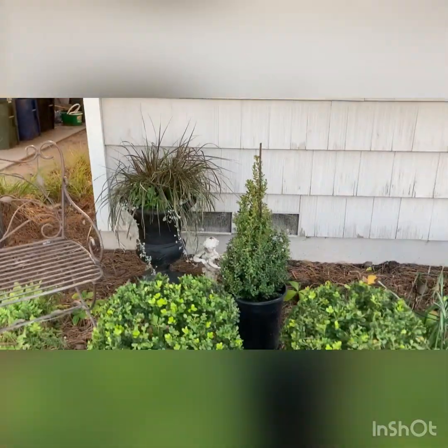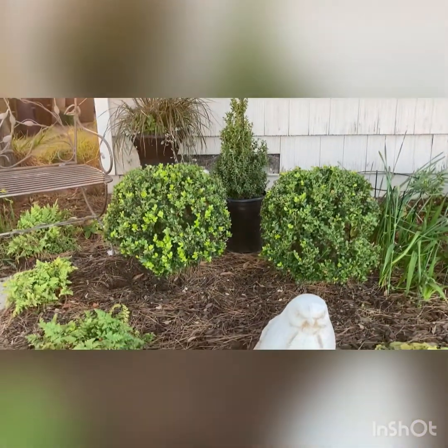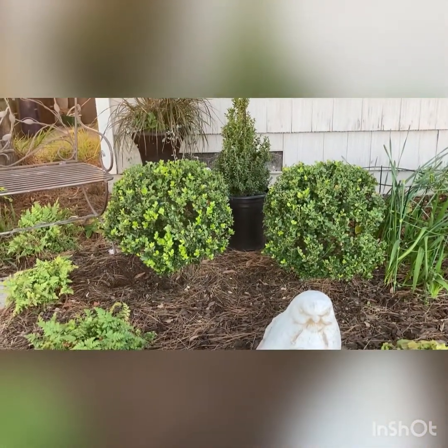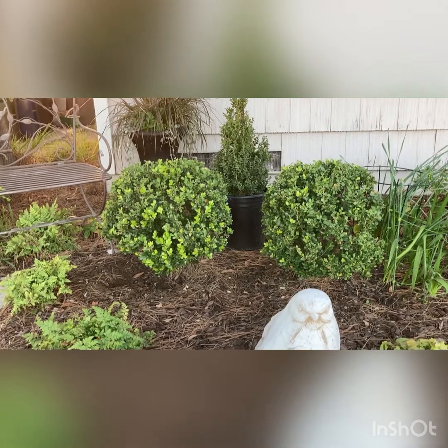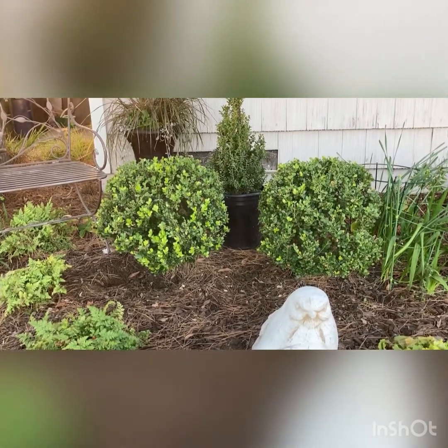I have begun my pruning. So my little boxwoods are in better shape. They're not perfect yet. They're going to need more trimming, but they're going to grow. It's not even spring yet. So this was the first of many haircuts to come.